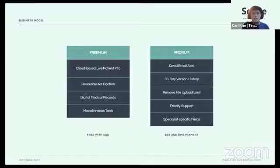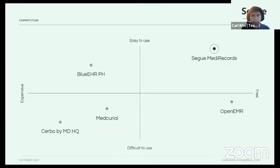And for our business model, I would like to go with two approaches. This is freemium, free with ads. It has all the aforementioned features, but we also have premium with features tailor-fit to doctors, such as email alert, 30-day history and backups, removing the file upload limit, priority customer support, and specialist-specific fields, for a one-time payment of $50. Okay, that's it for Segue.